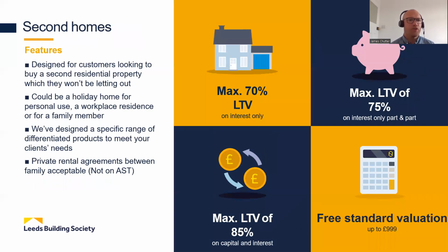Now, finally, I'll just take you through our second homes proposition. So second homes, we can go up to a maximum of 85% loan to value on capital and interest, and then 75% on interest only in part and part, and then up to a maximum of 70% loan to value on interest only. A really good selling point of our second homes proposition is that you don't need to have a repayment strategy when it comes to the interest only 70% loan to value.